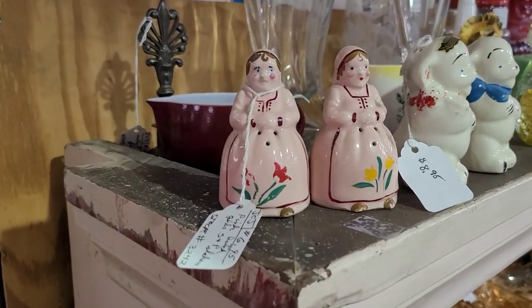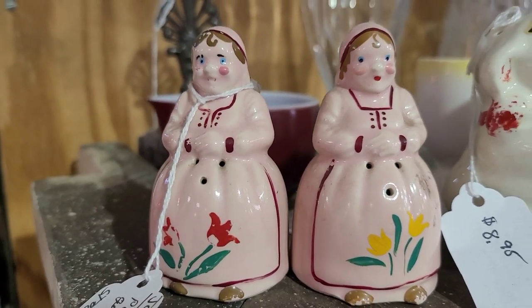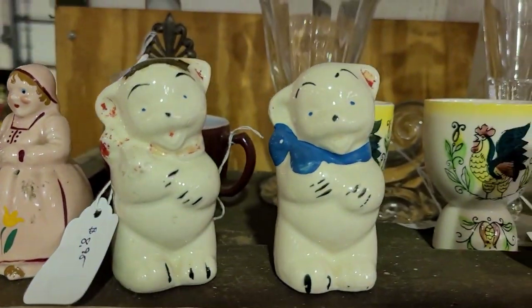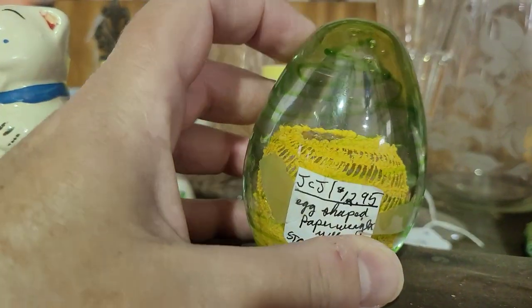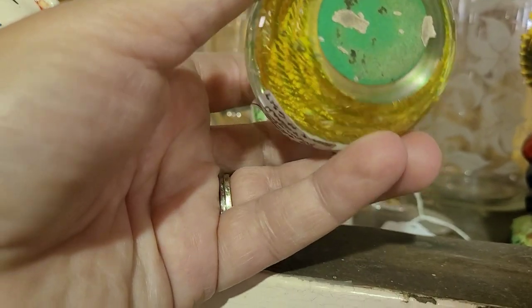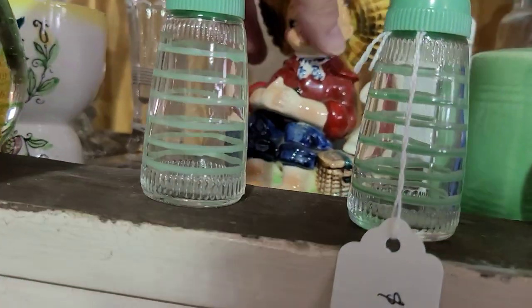All right, look at these girls. They're just cracking me up. Like, we are just patiently waiting to find a good home. We have some shakers up here. We had a great little paperweight there. Oh, that's cool. Can you guys see the green swirl through that? I like that. There's no label. $12.95.